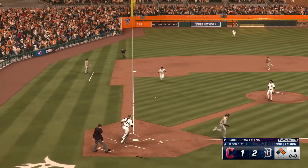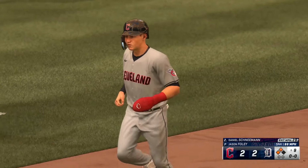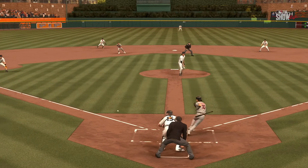And he lays one down the left side. Scoops it up barehanded. Now he launches a throw over his head. And this ball's going to wind up out of play. So a big-time costly mistake there.